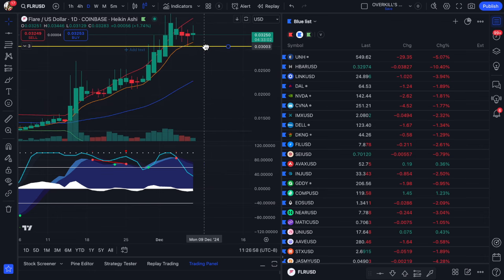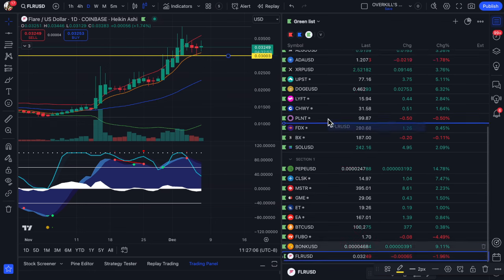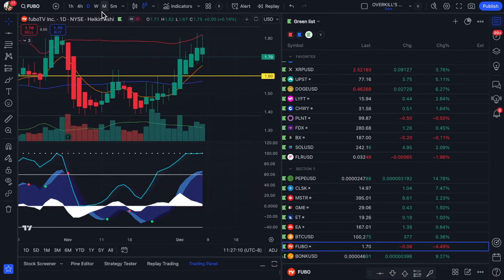Okay, stop loss at 3 cents. Bouncing right there on the nine, just like it bounced there, just like it bounced there. Flare looks good. That one's actually going to get put up in the favorites over there. And I think we got two more here, and I'll scan that blue list here real quick for you guys.